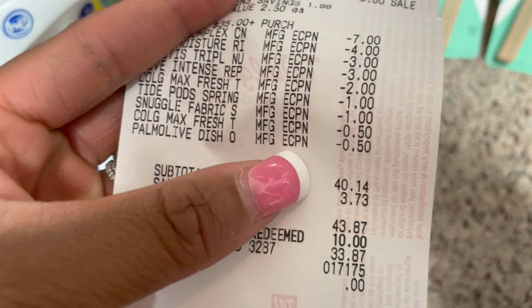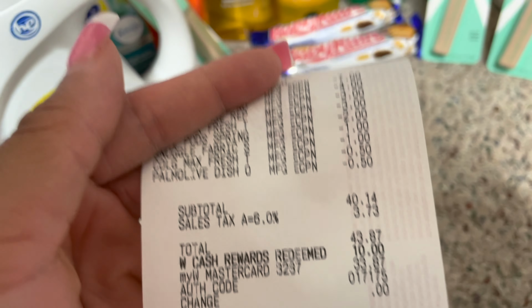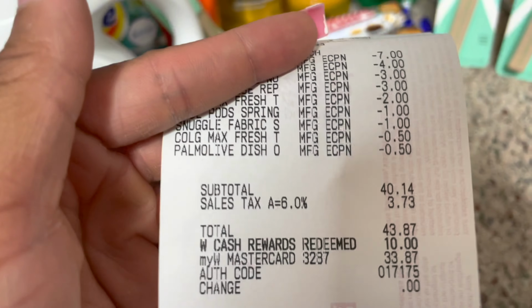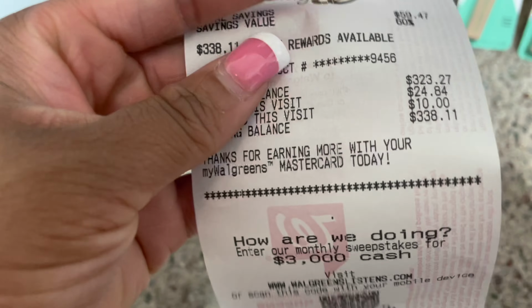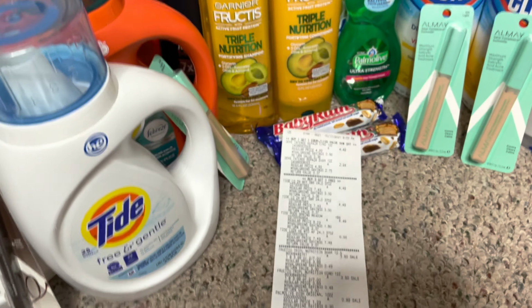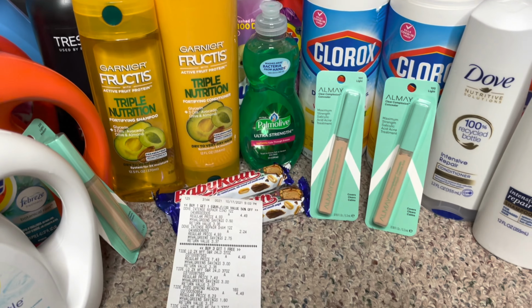So my subtotal was $40.14. So I said $40.14 minus the $28 that I still needed to spend out of pocket, and that left me with $12.14. So that $12.14 is what I could use in Walgreens cash to pay, but of course you can't use $12 in Walgreens cash, so that is why I used the $10 in Walgreens cash. And when you look down here where it says earn this visit, I did earn back $24.84. So of that $24, I got back the $5 for the hair care for spending $20. I got back the $8 for spending $35.